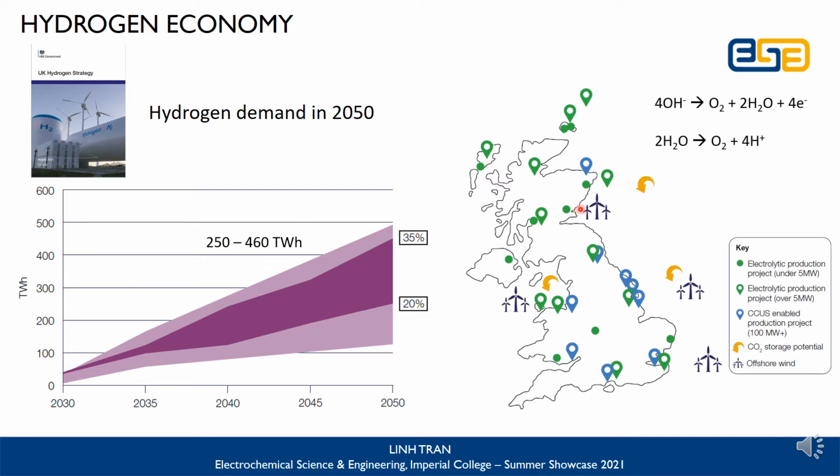However, the anode reaction, the oxygen evolution, possesses sluggish kinetics that hinder the overall performance. That's why our effort is put into this regime, trying to understand the mechanism and explore suitable material to tackle the issue.